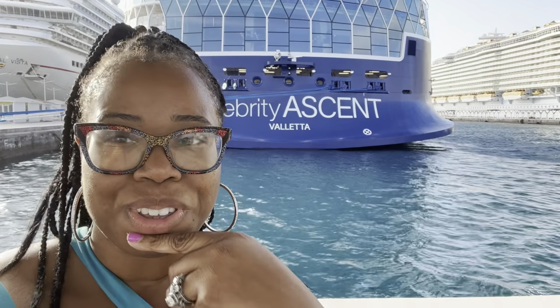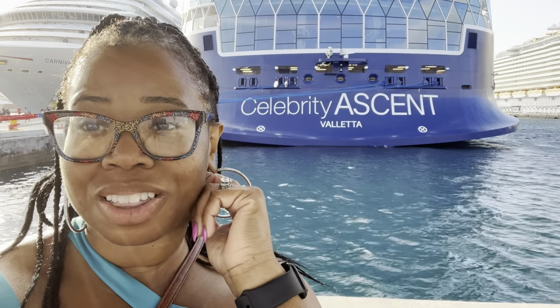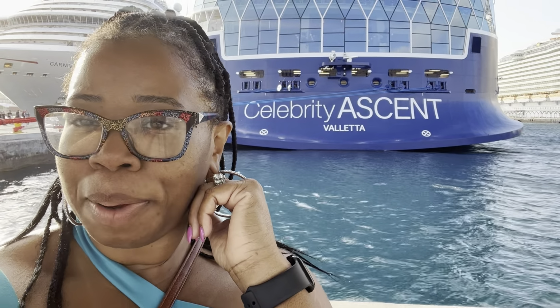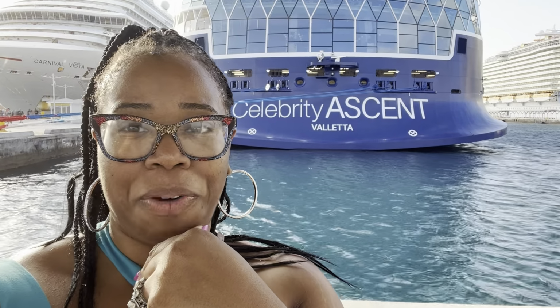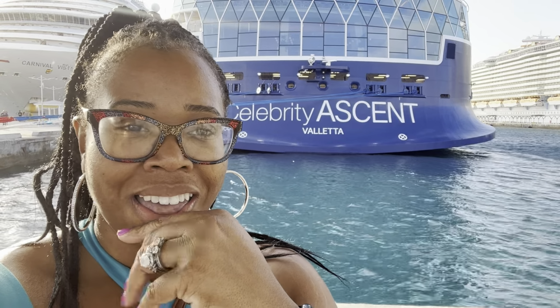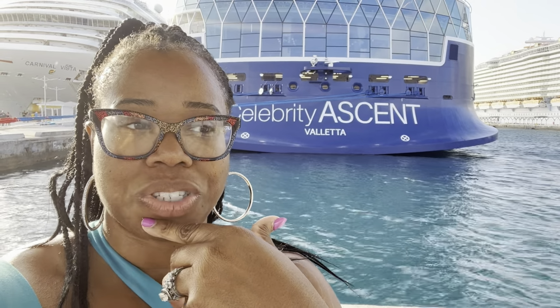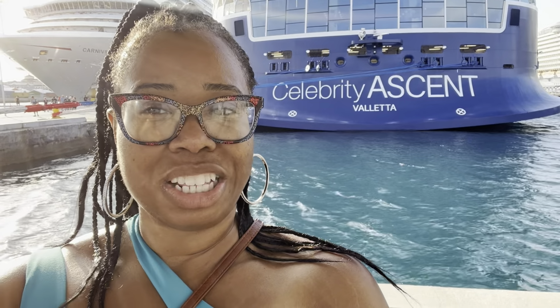So there is our beautiful ship, the Celebrity Ascent. I just got a few pictures, so I hope you like those pictures. I'm getting ready to get back on now because we really only got like 28 minutes before the gangway closes. But I just wanted to get off and get some pictures and some footage of the ship from the outside too. So I'll throw that in for you guys. And let's go back and see what else we can get into on board.